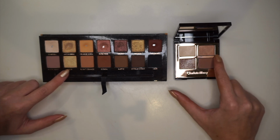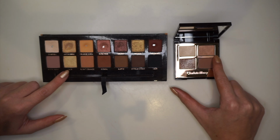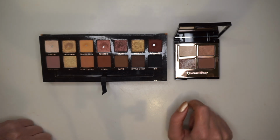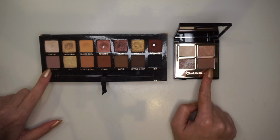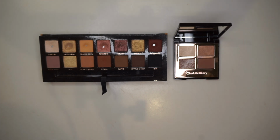I don't really have anything exact for this color. I would say the most similar shade is probably Rose Pink. Again, we don't have any sparkly toppers. And then for the matte, I feel like Dusty Rose might have been similar, but overall, I don't think these palettes are too similar.